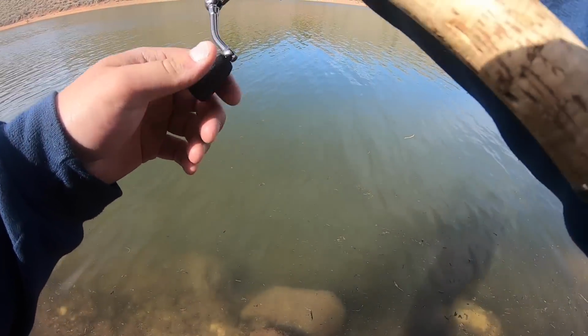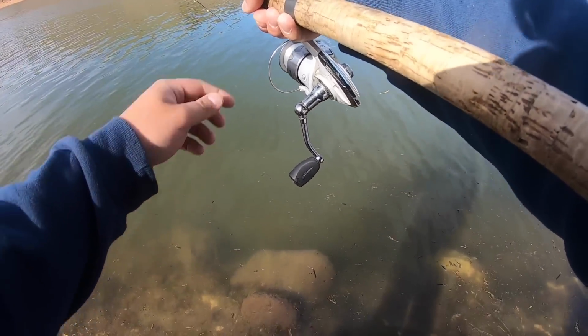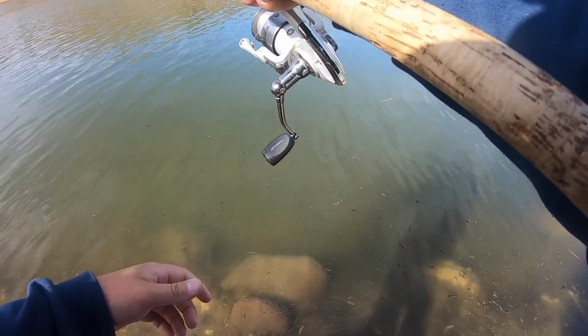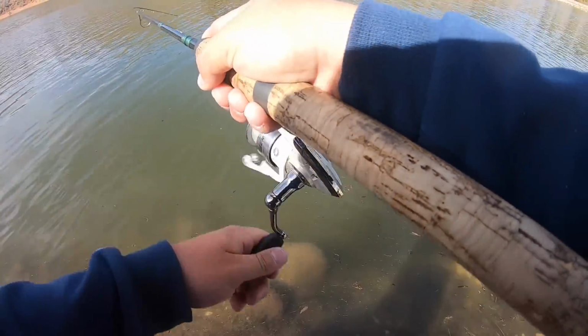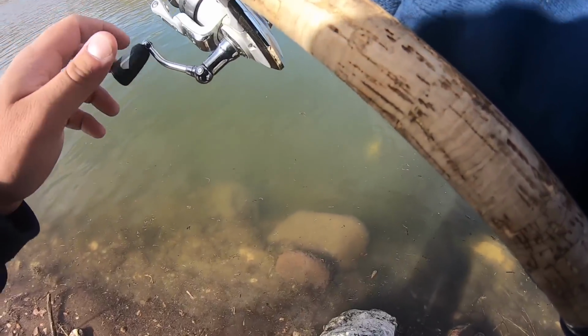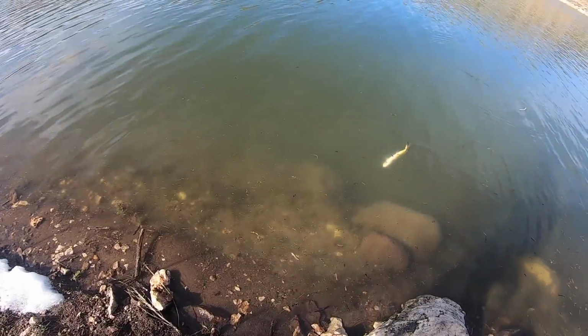Hooked up, and this feels like a better fish too. This is definitely no small fish unless I snagged him or something. It feels, oh, it's a nice fish. It's a nice tiger. It's a good tiger trout. Look at that. Oh, check it out.